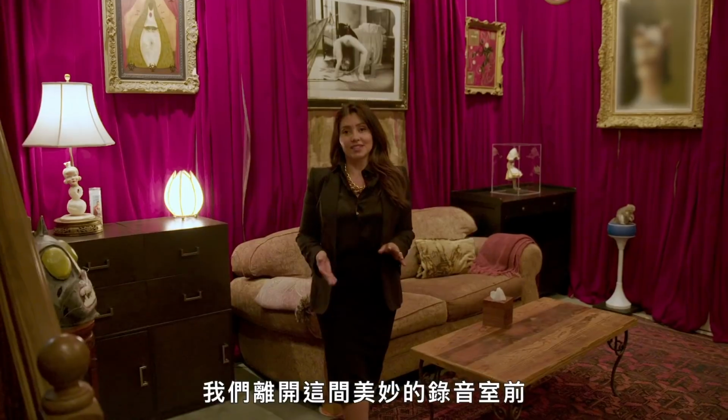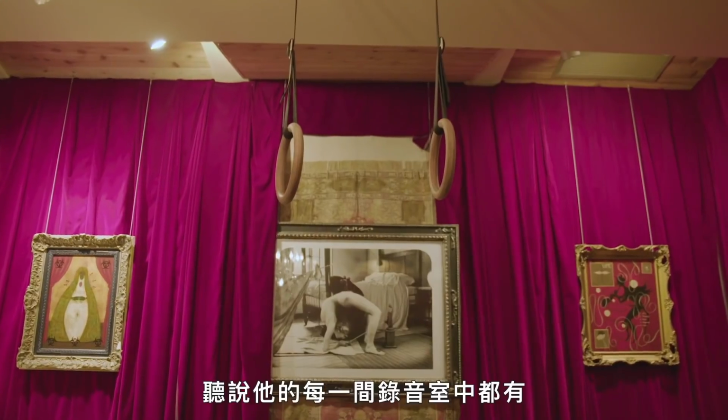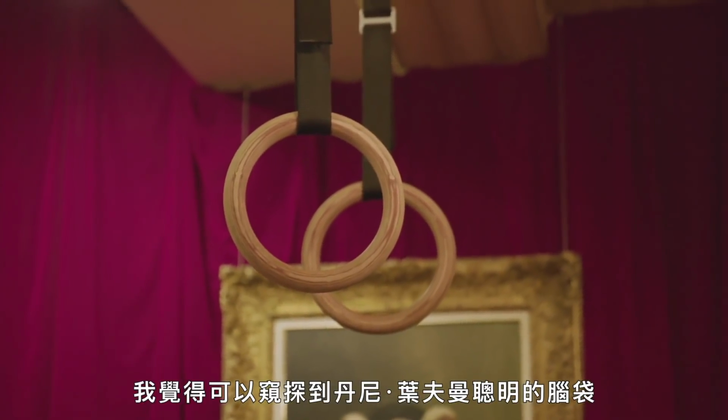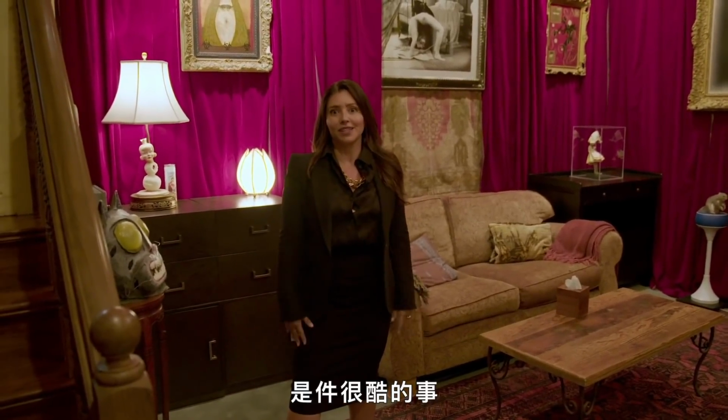I want to show you one last thing before we leave this magical recording studio. These pull-ups. It's said that he has these in all of his recording studios, and I think it's just such a cool thing to understand the inner workings of this brilliant mind of Danny Elfman. I'm gonna now show you how the land adjoins, and you have the main house and the guest house.